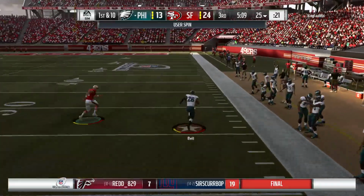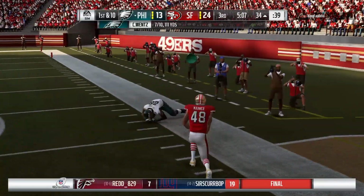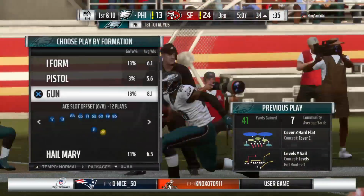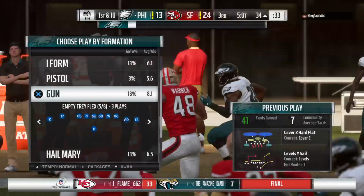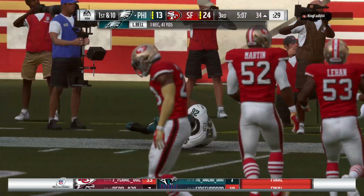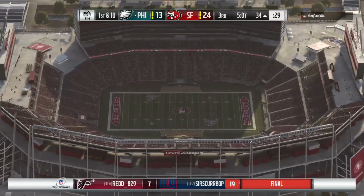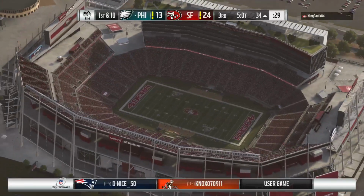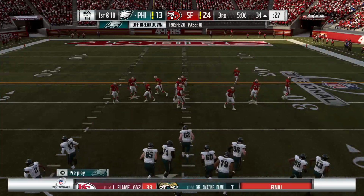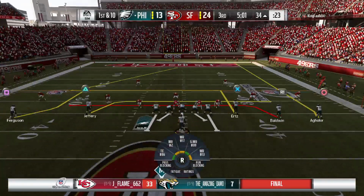Goes underneath for Bell. And all the way inside the 35 before he goes out of bounds. A big play there on the catch and run. 41 yards. So the big play changes the complexion of things. Here's 1st and 10 just outside the 30.